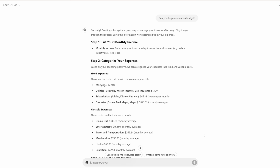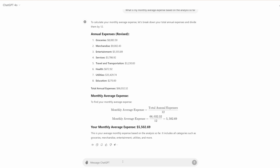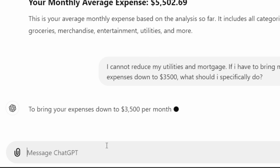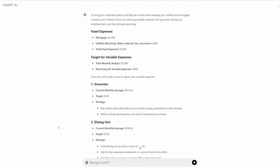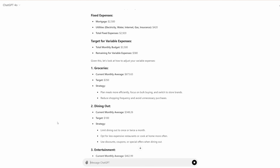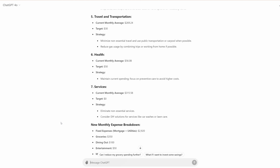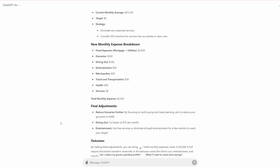Let me ask ChatGPT what my average monthly expense is. Okay. I will now ask ChatGPT for exact changes if I want to bring down my monthly budget to this number. Well, that's more actionable. ChatGPT has given me a target budget spend in each category. A little aggressive, but that's exactly what I asked for.